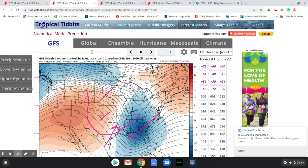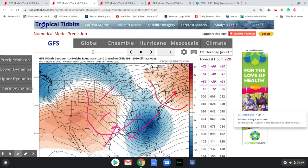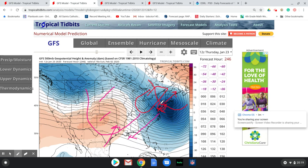Everybody's getting happy, but the one problem is this ridge here. Even though it's getting out of the way, it's really not allowing this system to energize. It's kind of blocking it, creating the low right here along the coast, and inland it's a really potent system. But towards the coast, you've got a huge mix of rain changing back to snow as the feature exits stage north right towards New England.